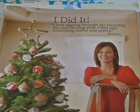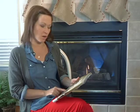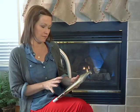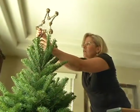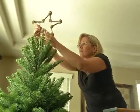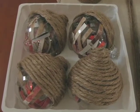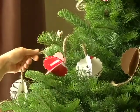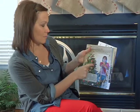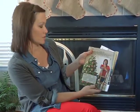Seeing the finished feature in print was a thrill. It talks about how I kind of used all recycled and found materials to decorate a whole Christmas tree. So, for the tree topper, it was sticks that my kids found on a hike and an old chicken wire. And then for the ornaments, we filled them with shredded magazines. And I made garland using old shopping bags. So you can see all of the little balls that are on the garland. So each one is a different bag from a different store.